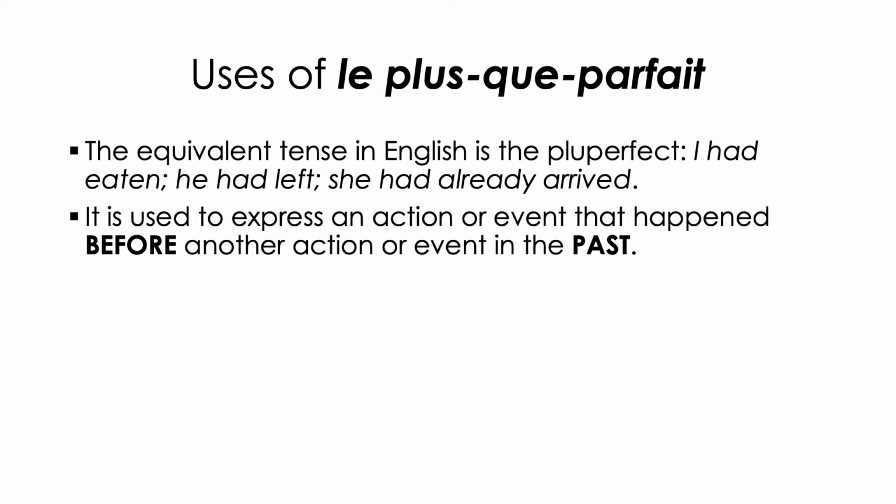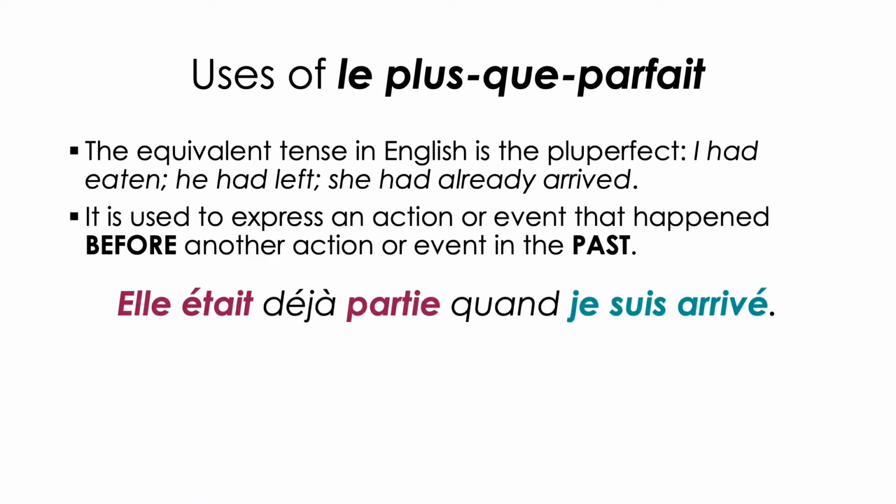So we've got two events in the past. One happened before the other one. Here's an example of what that would look like in a sentence. Elle était déjà partie quand je suis arrivée.